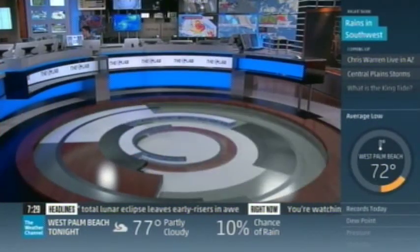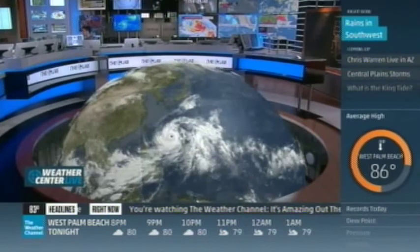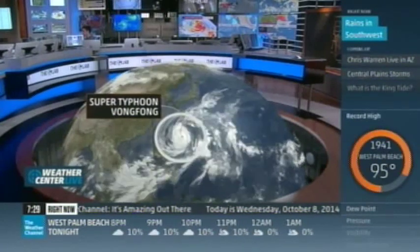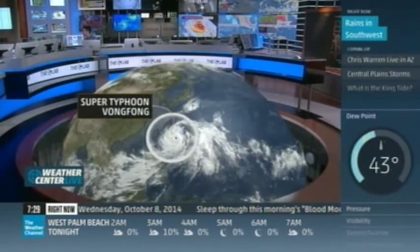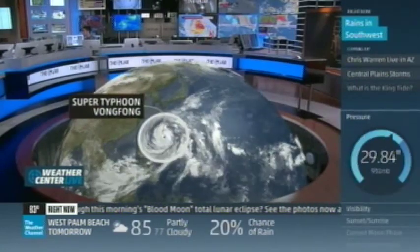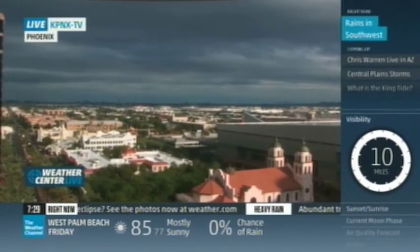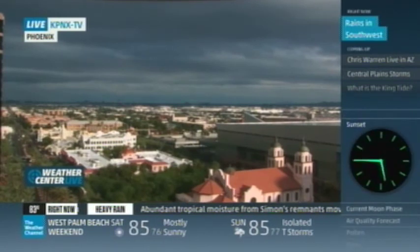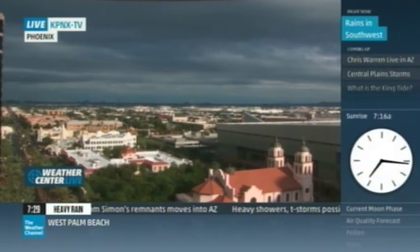Well, we go to the globe in the Weather Channel lab to show you some pretty incredible satellite images of now Super Typhoon Vongfong. This is the biggest tropical cyclone we have seen in any basin so far this year. We're tracking this dangerous typhoon very closely, and we'll also tell you the track as we head throughout the next half hour. And also, take a look at this pretty amazing image of the eye of, actually, this is the Phoenix area right now in Arizona, where the remnants of Hurricane Simon are bringing a lot of heavy rain across portions of the southwest right now. What to expect and where these storms are headed next, that's all ahead.